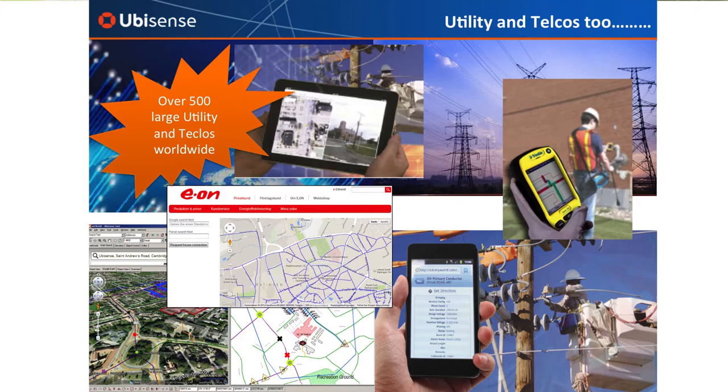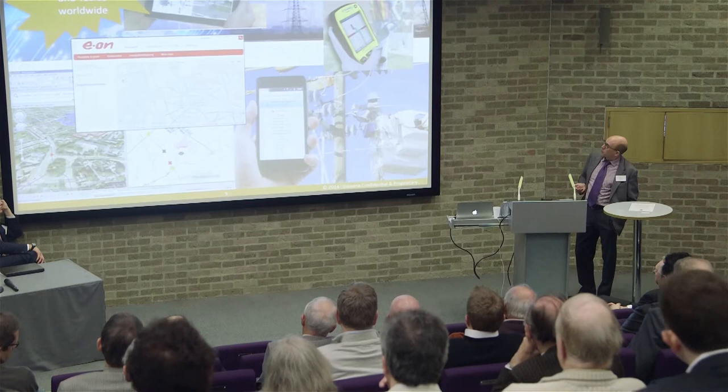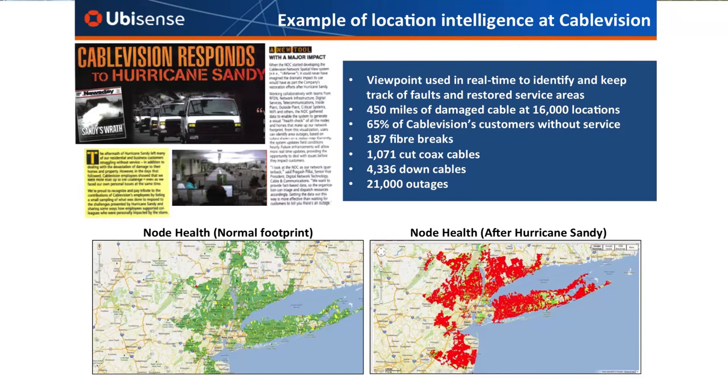And it's not just manufacturers that have locations of things in real time. So there's utilities and telcos too. And so we've started introducing our software into a market that many of us knew from our previous company before we started this one. And we're getting quite a lot of traction with some very large utility and telco companies around the world as well. This time, the things they're locating, the things that happen in real time are events, and they're all to do with location.